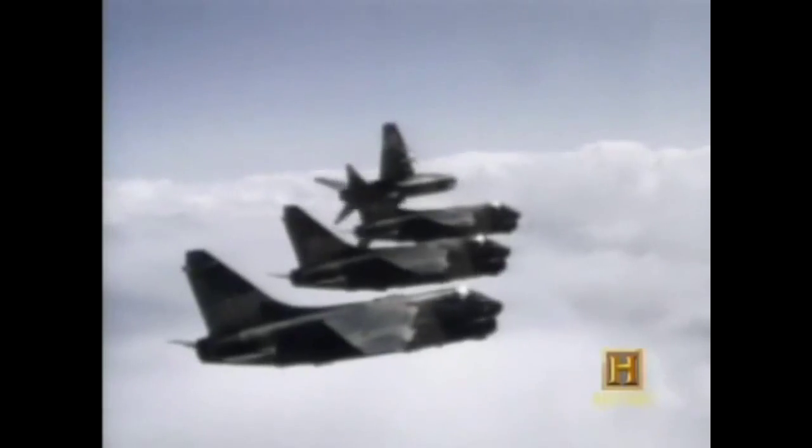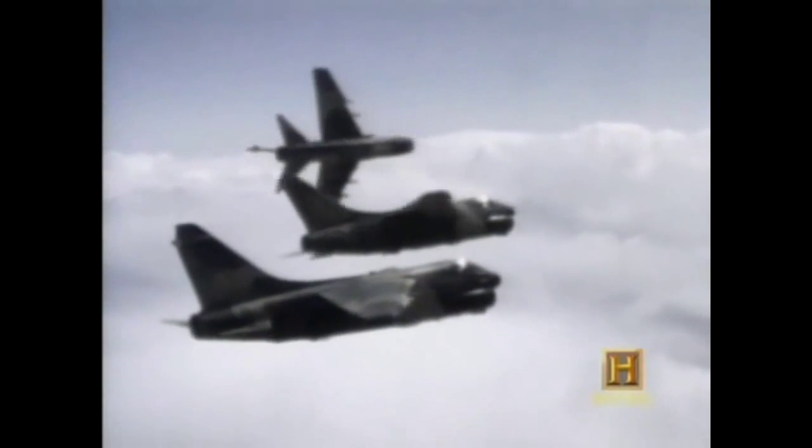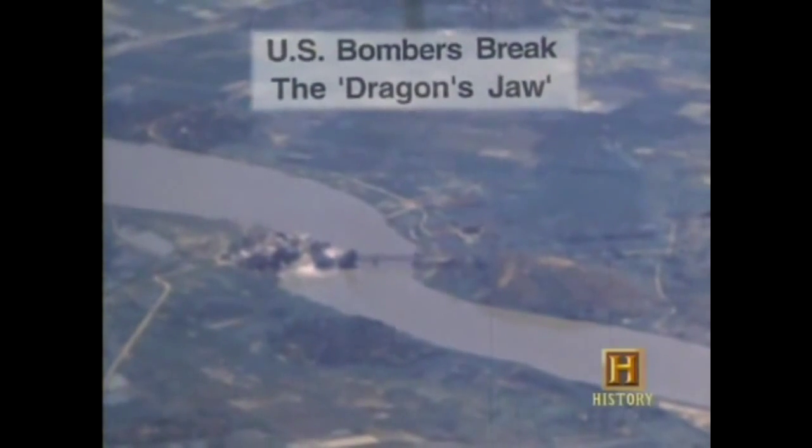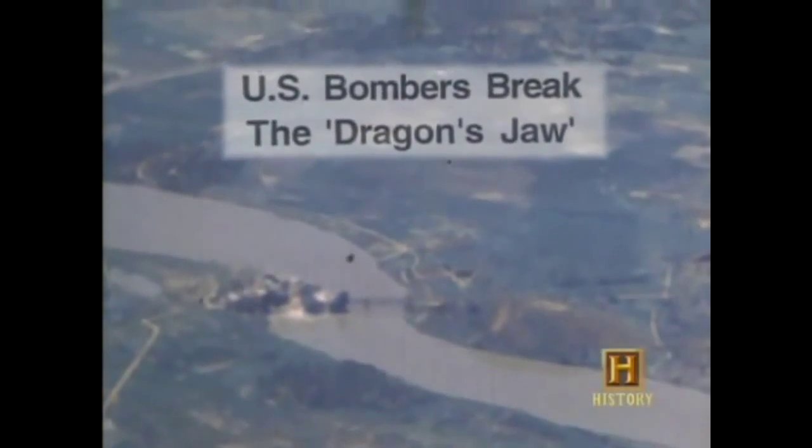1972, 8 planes were sent against the bridge. 4 planes trained lasers on the target, while the other 4 released their bombs. 4 direct hits, and the Dragon's Jaw had taken a knockout punch.